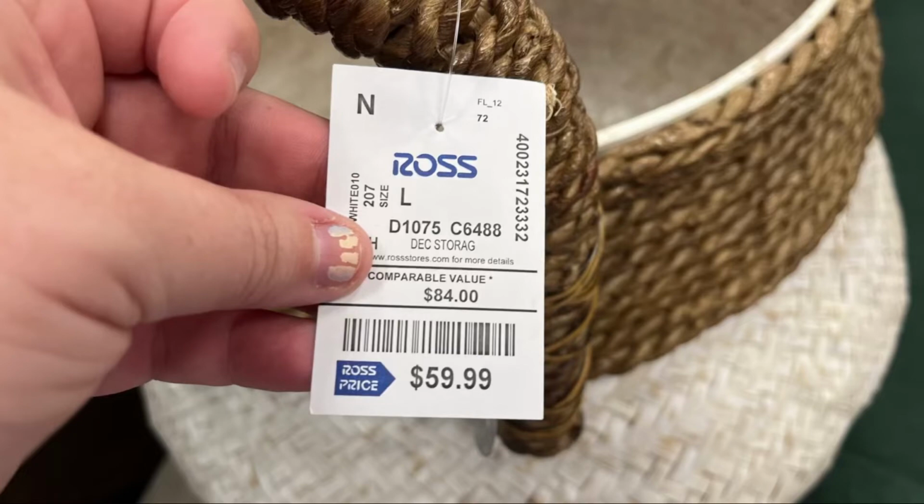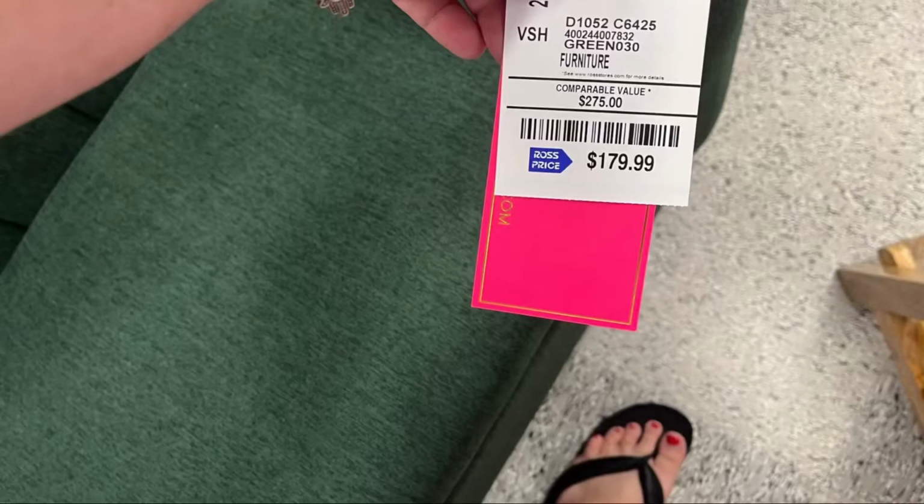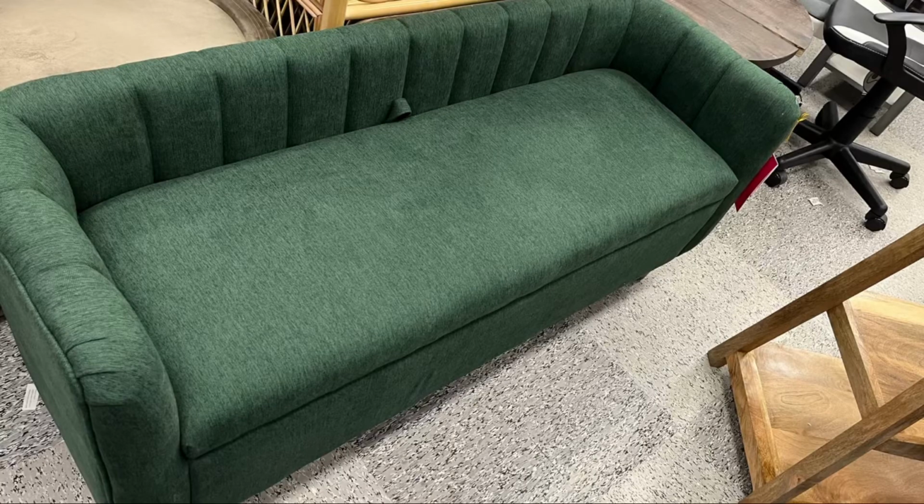$59.99. I really love this basket. I wish I got a better picture. The feet on it were really cool. And then I loved this little kind of like a couch. And that emerald green was just gorgeous.